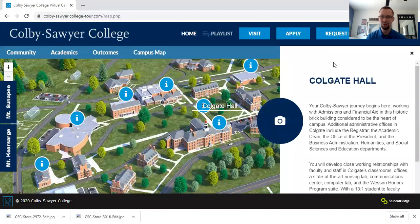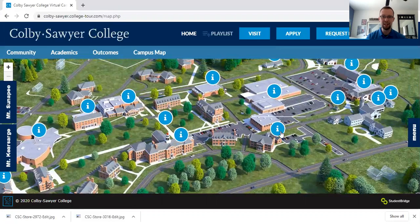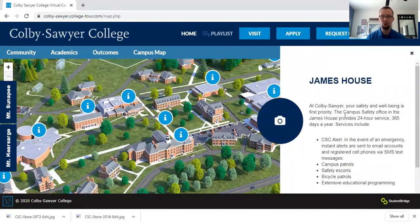So that is Colgate Hall. Moving on, next we have James House. This is the home for campus safety at Colby-Sawyer. Our campus safety department is fantastic. They are on call 24/7, 365. They're constantly responding to student requests if they need help with something.